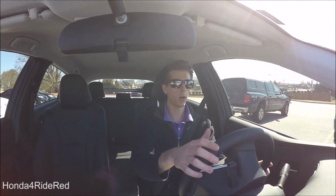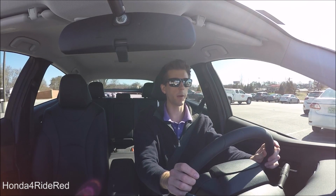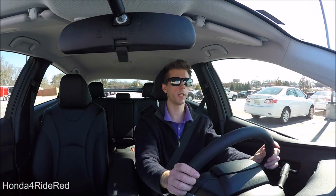The brakes in this car are very touchy, and combined with the regenerative electric braking and hydraulic system, you can stop this car very quickly when you need to.